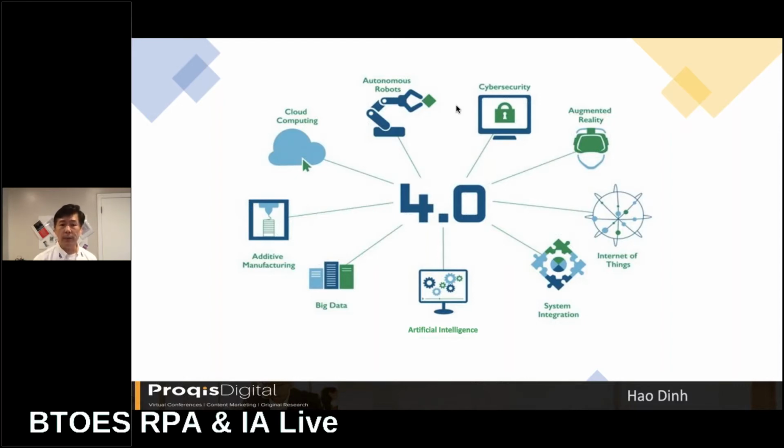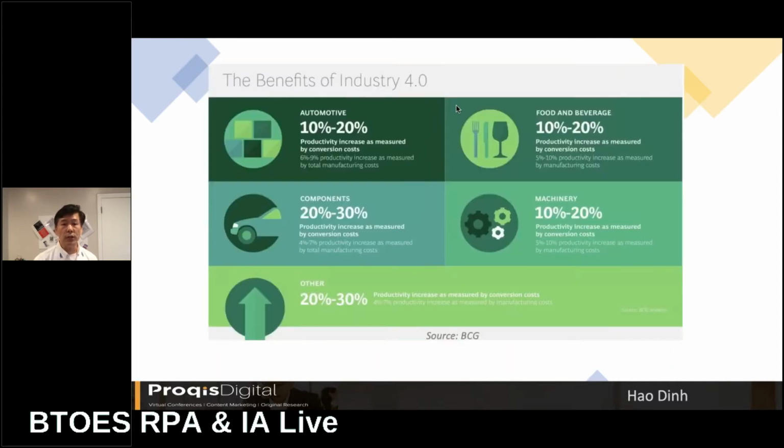And why exactly are companies investing this time and effort to deploy these types of technologies? Well, if you look at a survey or research that was done by Boston Consulting Group, you'll see here that for various industries, in this case, they've looked at the benefits of Industry 4.0 for the automotive industry, the food and beverage, the components, and the machinery industry, and then they grouped everything else into others. You'll see here that a range of 10 to 30% productivity gains is associated with Industry 4.0 projects. And all of us are aware when you have productivity gains, you get a chance to lower costs, and when you lower costs, you get a chance to improve your profits for your organization. So a 10 to 30% reduction in cost is substantial for any organization.